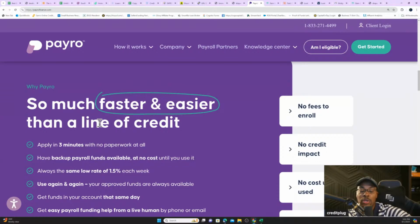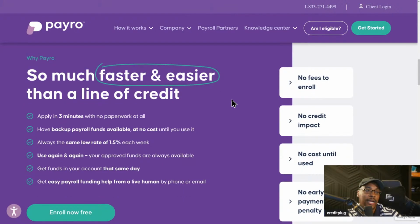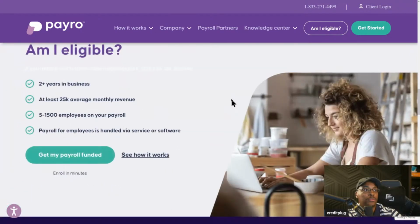create your payroll. And then what will happen is you can draw on your payroll line of credit. They'll send the money to your business checking account, and then you just run payroll like you usually would, and the money is going to be there in your business bank account to fund your payroll. So this right here is a game changer. Now, again, they're working on some additional products. For right now, it's going to be more so, again, $25K monthly gross revenue and at least 5 employees. That could be W-2 or 1099 contractors. So again, this right here is a game changer.